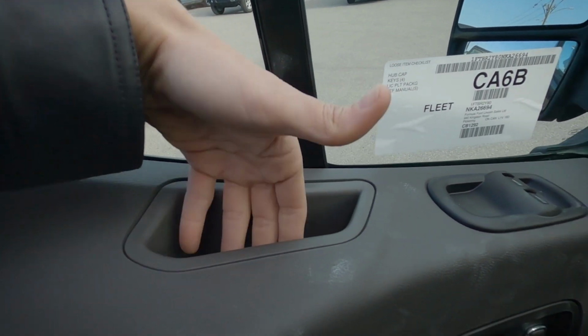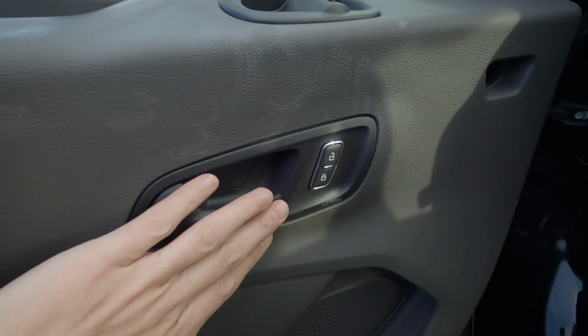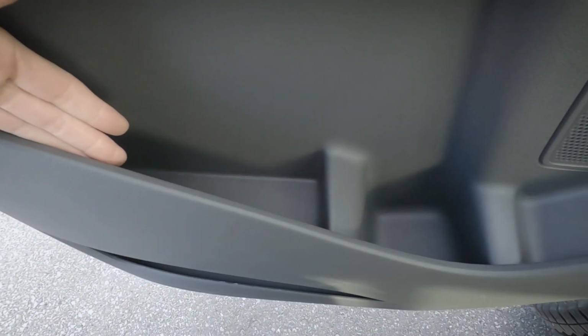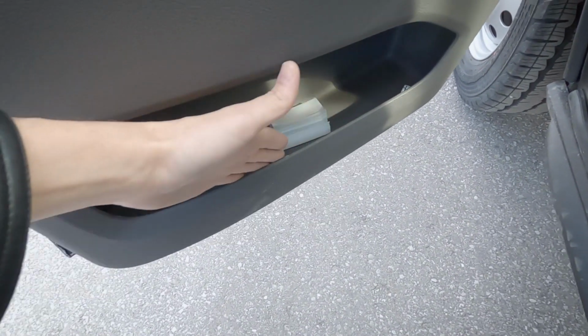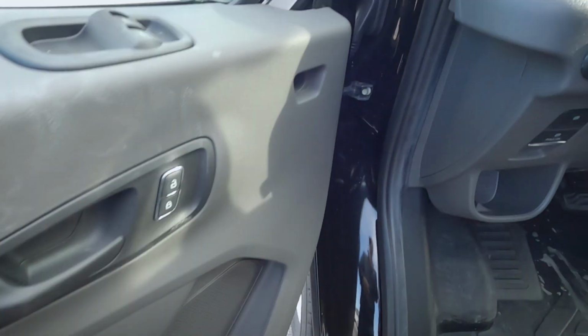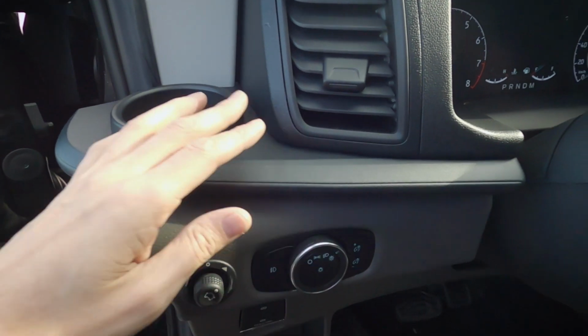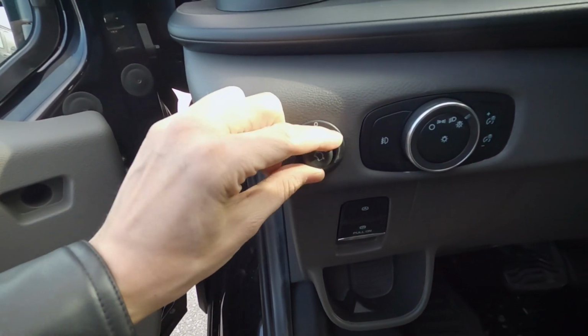All right, so nice and simple. We've got a little storage tray there, basic window up and down. We've got our controls there, so unlock, lock the door, our handle, storage tray there, and a little bit further down, we've got another little storage area. Now, there is a little cup holder just off to the side, our basic vent controls. And then we can also figure out what's going on with our side view mirrors.